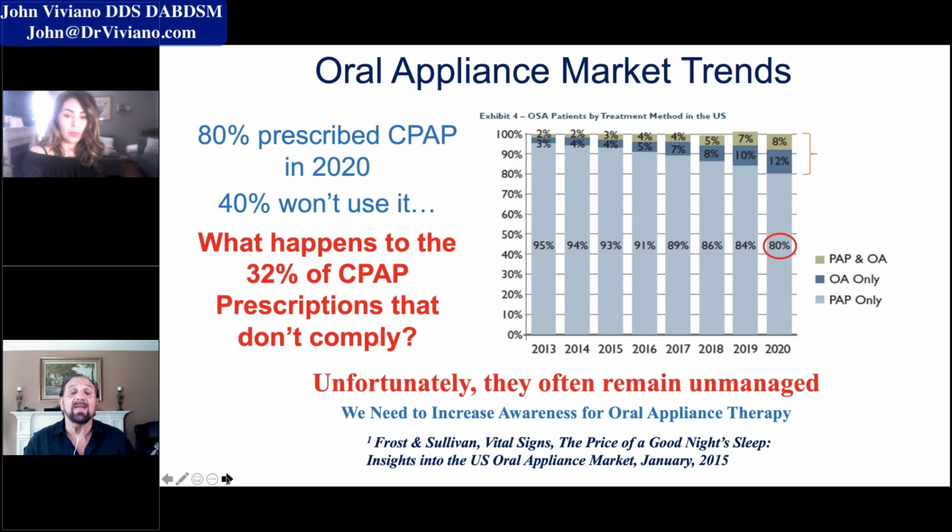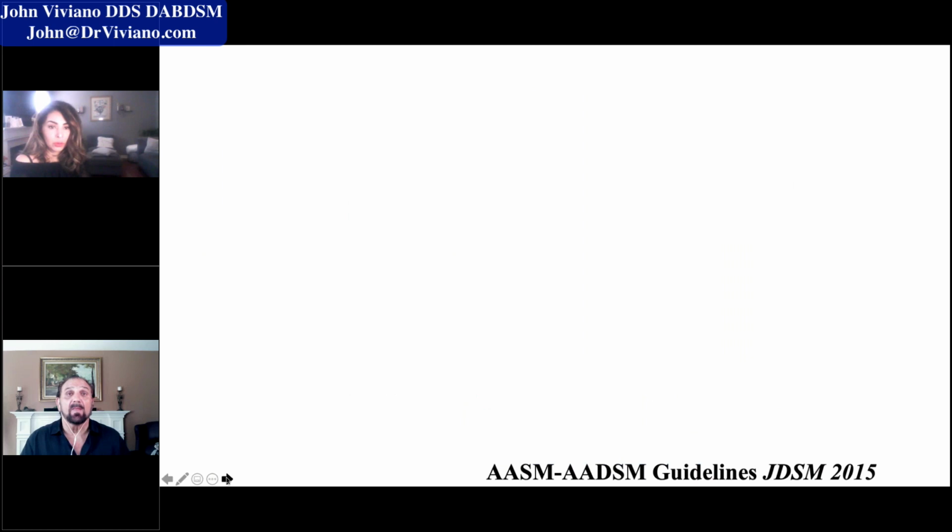Unfortunately, they often remain unmanaged. They fall through the cracks and don't end up doing anything. And the dental practice can do wonders to help capture these patients and get them back into treatment. We need to increase awareness for oral appliance therapy, and we need to start with our very own patients and then reach out to the community.